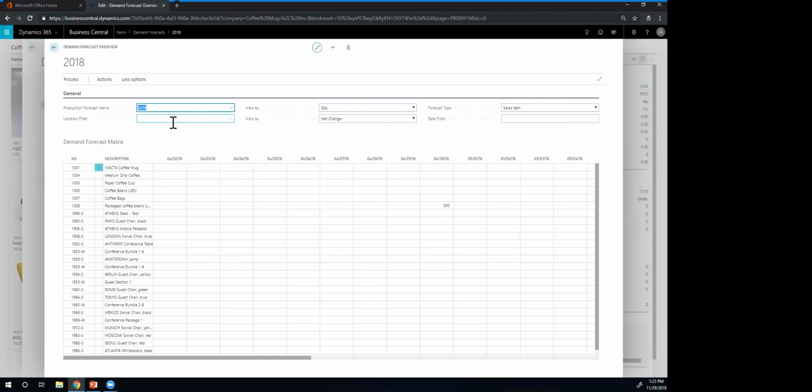So we imagine the day is 22nd of April today. And we want to make 500 that are going to be ready on the 30th. So that's the forecast or demand forecast. It's basically saying we need 500 that need to be ready by the 30th. And I've set it here for the packaged coffee beans, which is the finished good for the product. Okay. So this is an example of a demand screen.